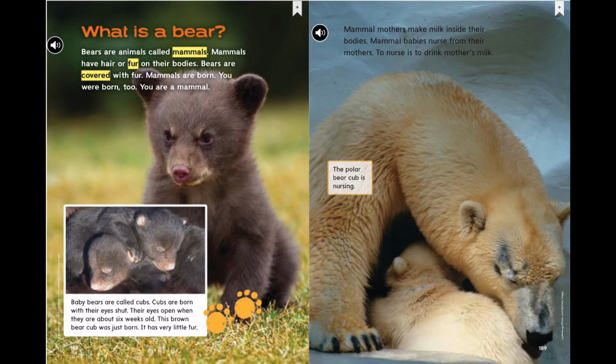What is a bear? Bears are animals called mammals. Mammals have hair or fur on their bodies. Bears are covered with fur. Mammals are born. You were born too. You are a mammal. Baby bears are called cubs. Cubs are born with their eyes shut. Their eyes open when they are about 6 weeks old.